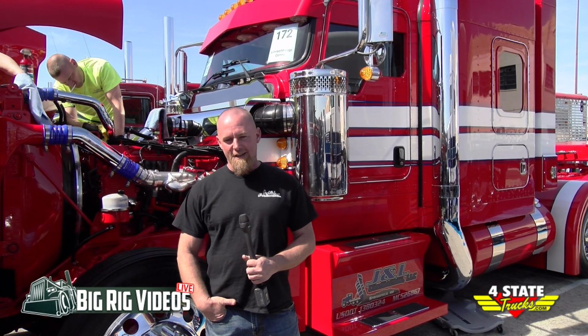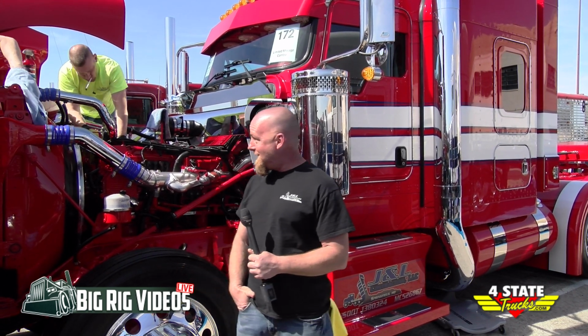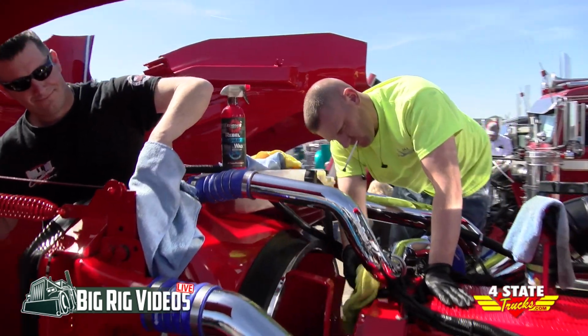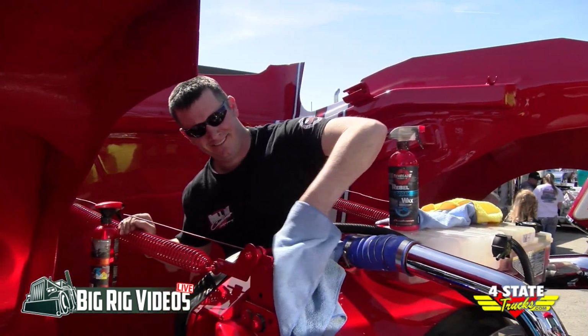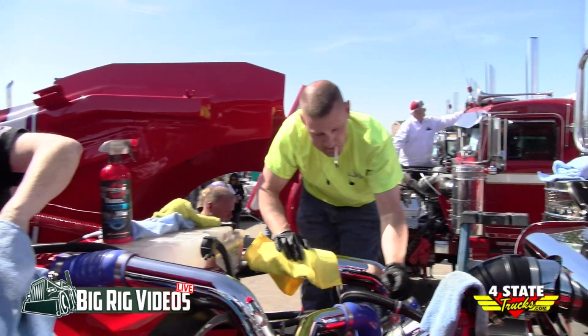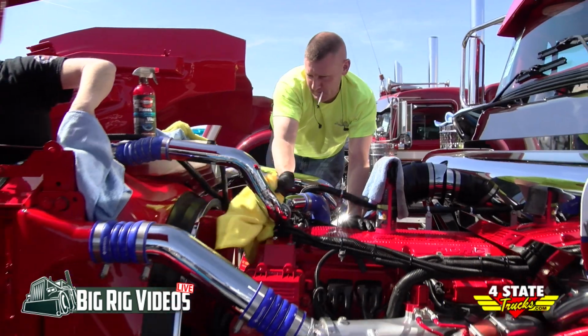So, we've actually got one guy standing here in the grill of the hood right now cleaning. Who's that? That's Dustin Shipman. He's the co-pilot of this truck, main pilot, honestly. And we've got Paul Peretti, Team PP, over here, getting her all wiped down and clean.